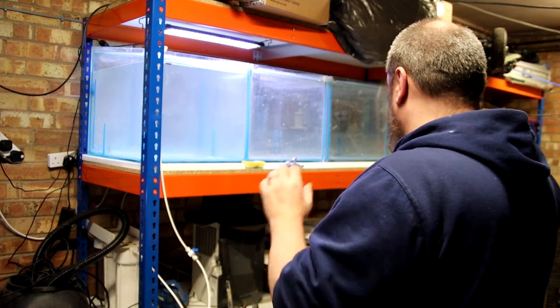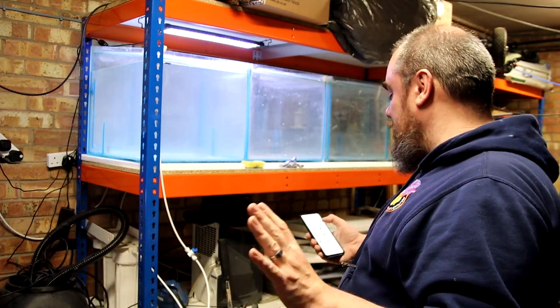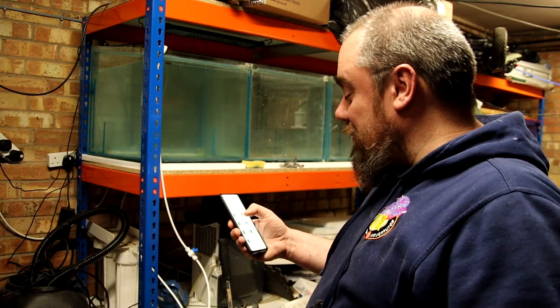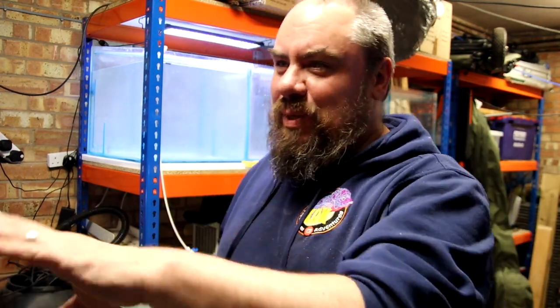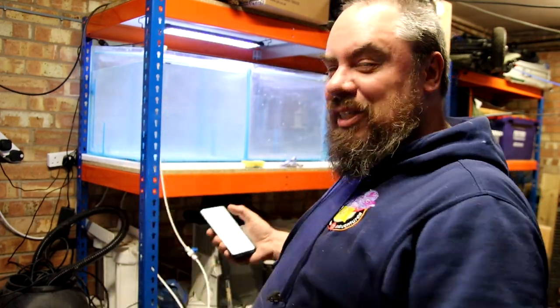I've got them all on Wi-Fi timers now as well, so I can use my phone to switch them off, like so, and back on again. I'll get all that hooked up to Alexa so as I can do that. I'll probably bring an Amazon device down here somewhere, maybe have a TV so I can watch some fishy videos while I'm doing all my stuff.